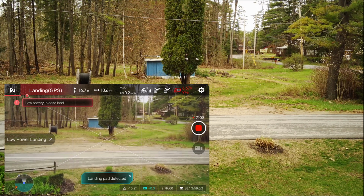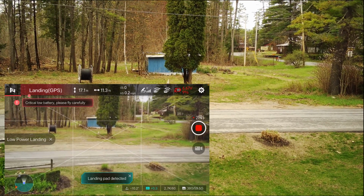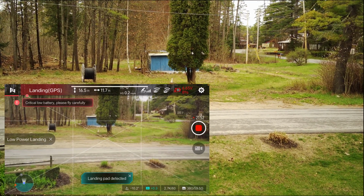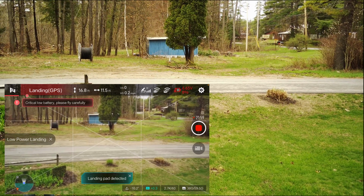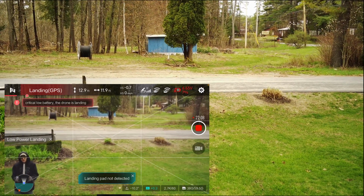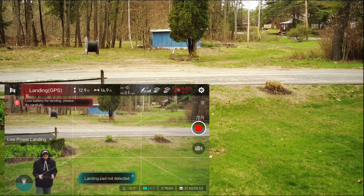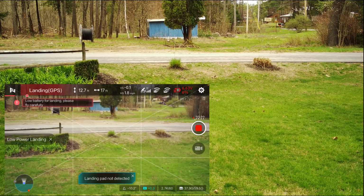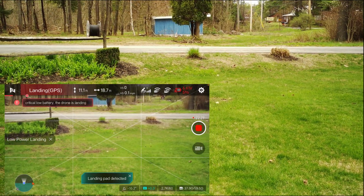No battery communication error this flight. Critical low battery. Please fly carefully. Critically low battery now. Not gonna let it land. 8% battery, 22 minutes. She's hovering rock steady. We will let it get down a little bit closer. Critical low battery. The drone is landing. We're at 7% battery. Low battery for landing. Please fly carefully. Let it get down a little bit closer.